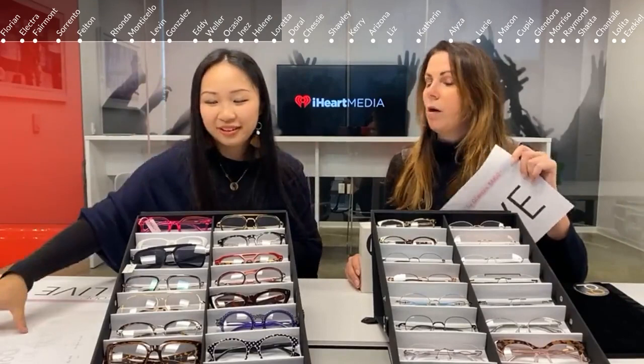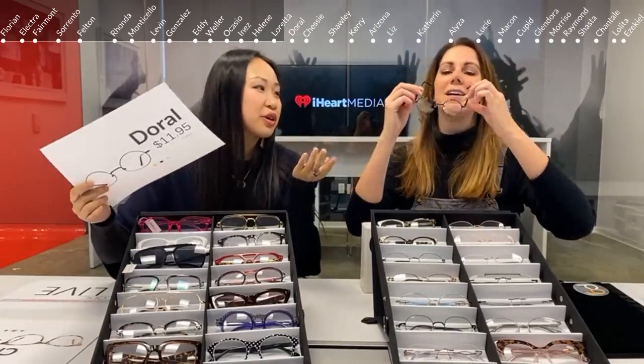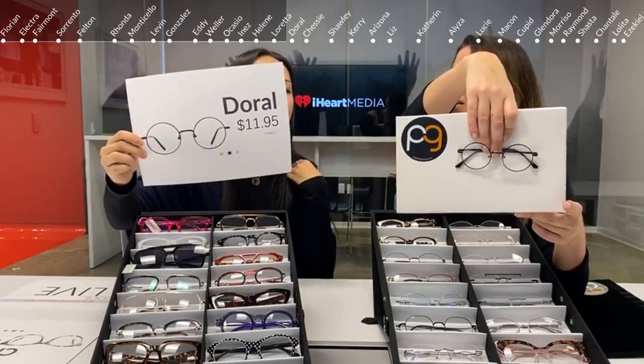Okay, now the next frame we have is little round glasses. It's actually for kids, so I'm not sure if it'll fit. These are going to be teeny. These only come in kids sizes. But they're like little Harry Potter glasses. So cute. This is called Doral. It's a kids size, and it's very lightweight, also for kids.